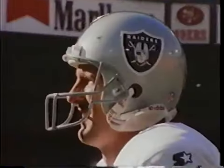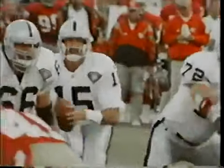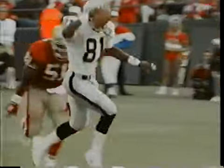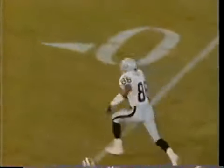The season opener had Coach Art Shell and the Raiders in San Francisco against the Super Bowl-bound 49ers. Quarterback Jeff Hostetler, protected by number 66 veteran guard Kevin Gogan. Found 81 Tim Brown cutting inside for the first touchdown of the '94 season. A short pass to 86, Rocket Ismail broke long.